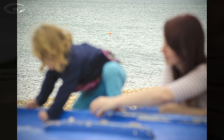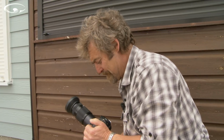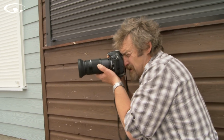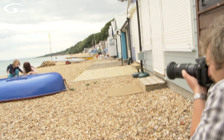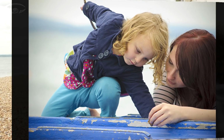Autofocus. You see, it went straight into the wrong place. It was on full auto, and just for an instant, it focused in completely the wrong place. I'm just going to pop it back to single spot, so I'm in control again. So, another go. Here we go.